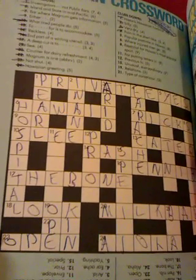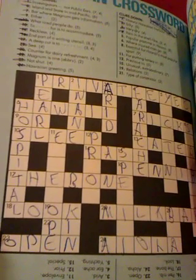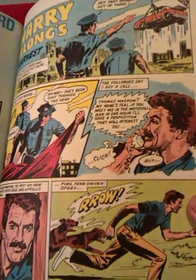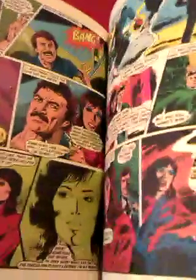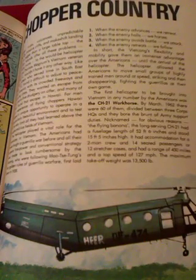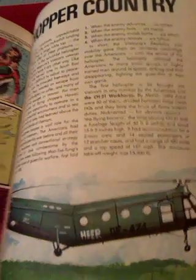After that is a crossword puzzle that's already been completed. Such are the perils of second-hand book collecting. Then another comic book story. Then some info about helicopters, because Magnum's friend TC is a helicopter pilot in the show.